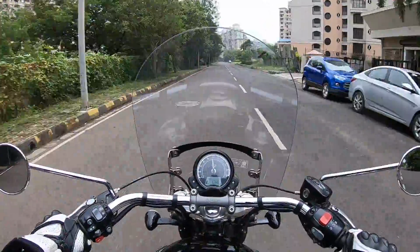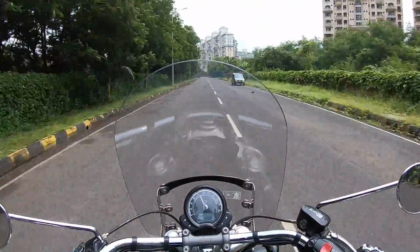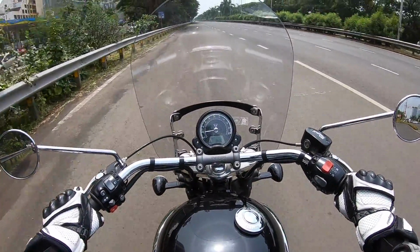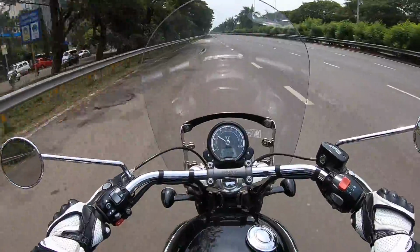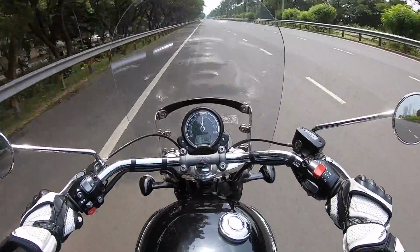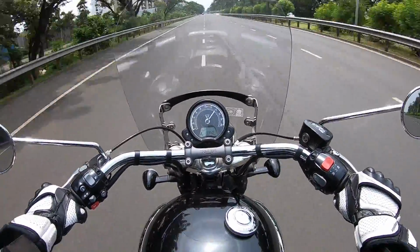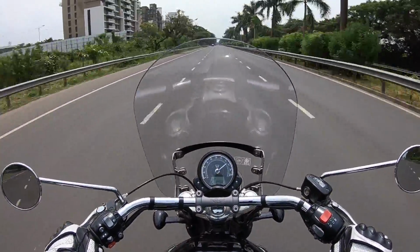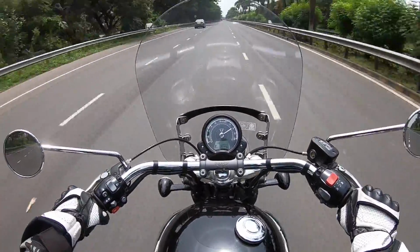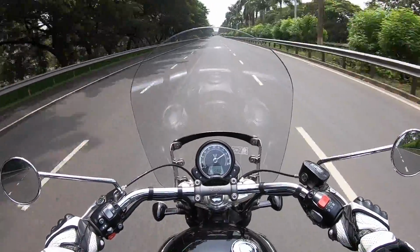But get onto the gas and the acceleration is unreal for a motorcycle which weighs this much. Here we go. Red line's at 6,800 RPM. Now in 7,000 RPM. In second gear, third gear also it's pulling nicely. And my goodness, the performance is really very good. It really pulls hard and strong.